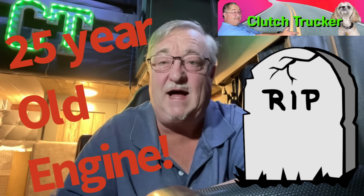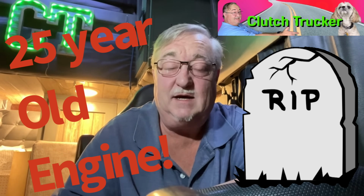Love this truck, but it is a 25-year-old engine. It's a 1999 Detroit Series 60 12.7 liter engine, and I average between 4.5 and 5.5 miles a gallon. These newer trucks are 6 to 7. All I have to do is get 1 mile a gallon better fuel economy, and that's going to cover my monthly payment for the newer truck.